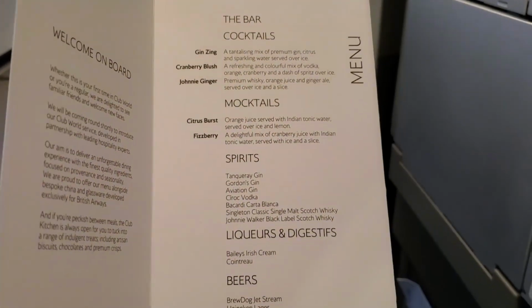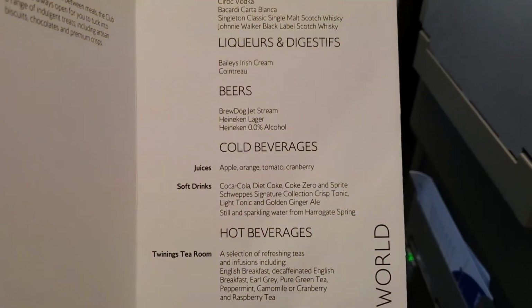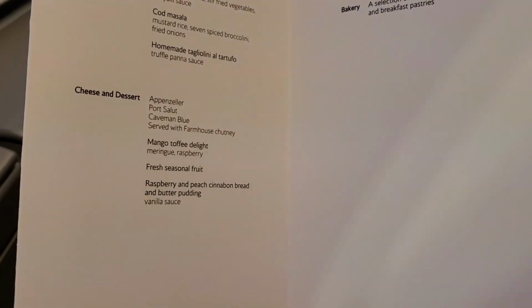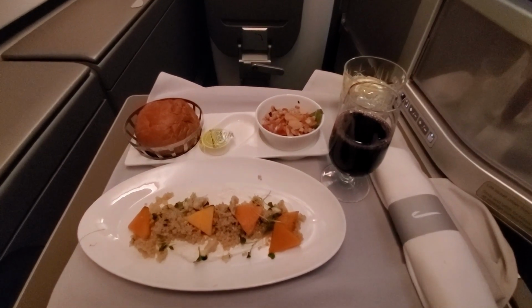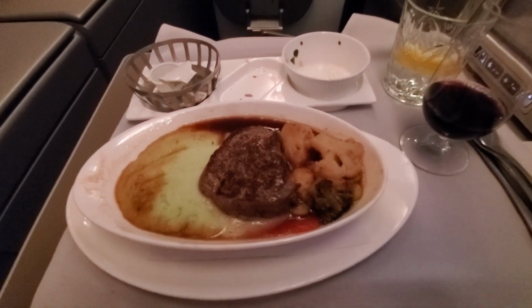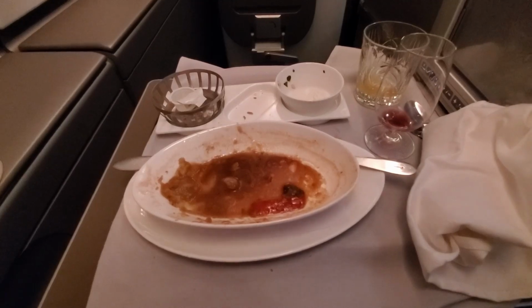Tonight was a choice between a roast beef, pumpkin, or cream of broccoli soup appetizer, and for the entree we were given a choice of the grilled beef fillet, cod masala, or a pasta dish. I went for the pumpkin appetizer, and it was actually really good. For the main, I went with the beef fillet, of course, which was also cooked very well, though it wasn't presented the best. I had no issue cleaning my plate.